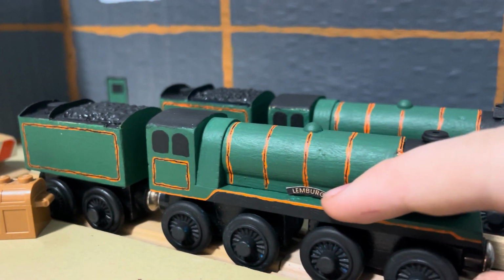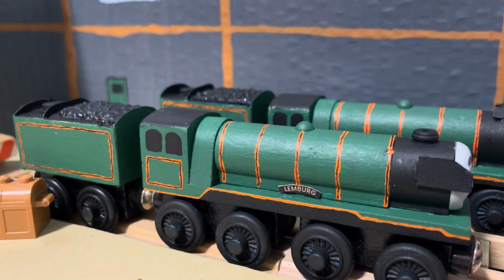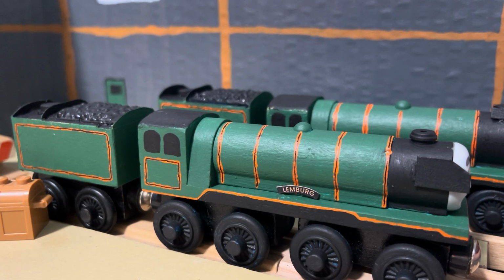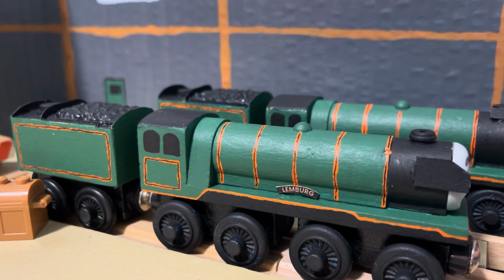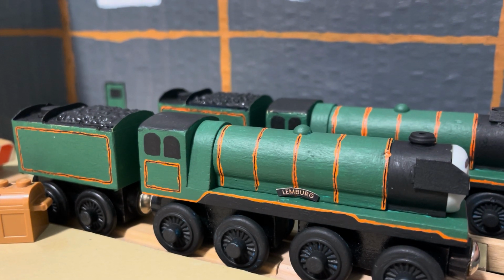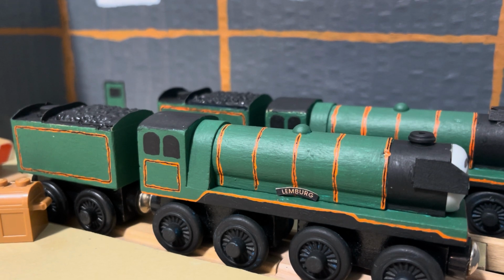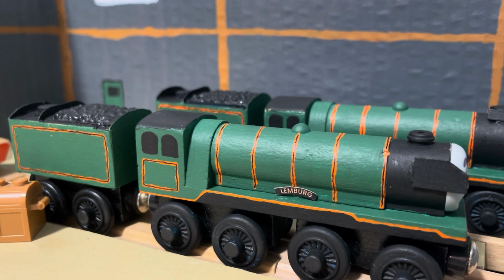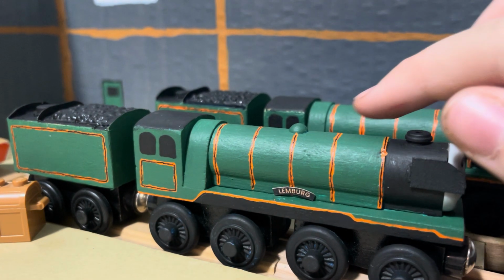The nameplates for Lemburg and Polly are custom-made on the app Brazart. This isn't an ad, but it's actually a really good editing app if you're doing your stuff on a phone. It's really good for making nameplates. So I just made Lemburg and Pretty Polly nameplates. I actually have, I think, three more for Papyrus, Sandwich, and Scotsman, so when I get the other Gordons, I can make those. Anyway, those look really nice.